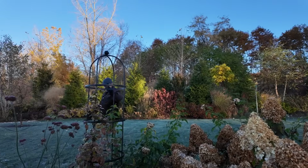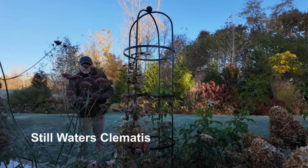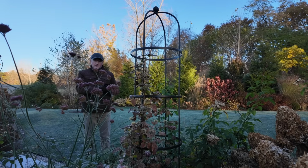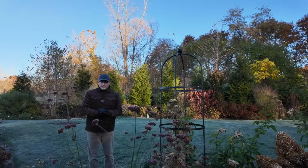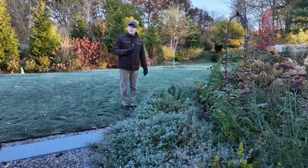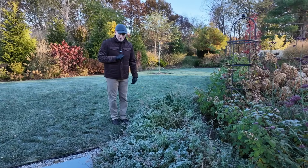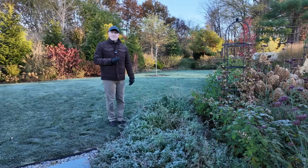In the center here on the Essex trellis was a Still Waters clematis. You can see the funny little fuzzy seed heads on it. And that, if I'm not mistaken, is a group 2 clematis. So it will be getting pruned according to group 2 rules in the spring. You can see the very large hedge of Walker's Low Catmint. We only did one cutback this season. Last year we cut it back 2 times. And I feel like maybe we should have cut it back one more time because this got a little mangy. It does. Towards the end of the season, we probably should have cleaned it up again.